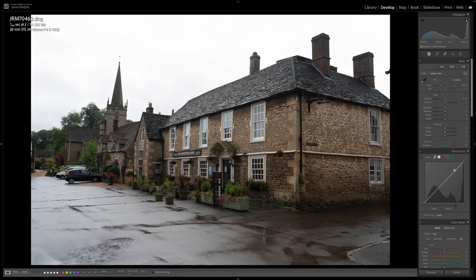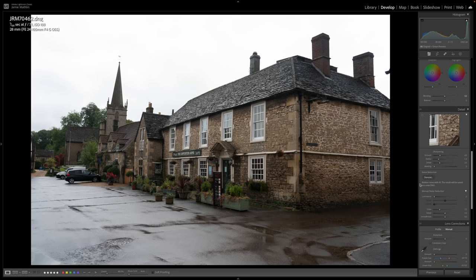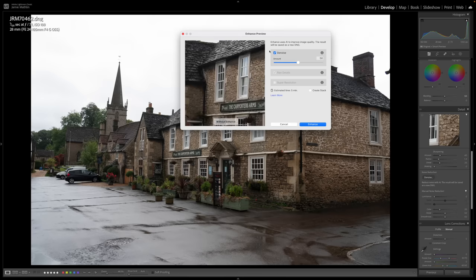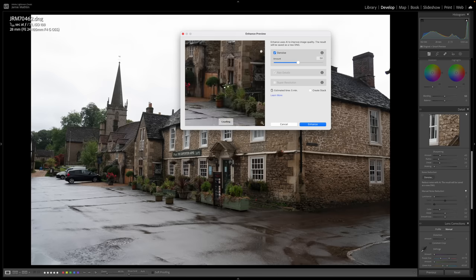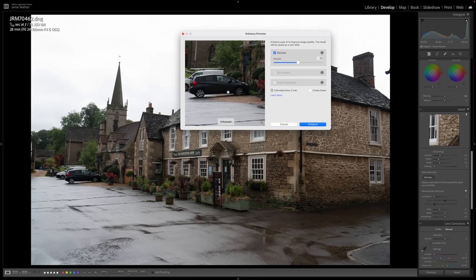Okay, let's get started. So first thing I'm going to do is my normal workflow, which is to go down to detail on the right hand side here and go for the denoise function. Although this was shot at ISO 100 and the light conditions are quite good, actually if we zoom in, you will see that there is a little bit of noise, particularly in the darker areas. I think alongside the edge of this car here, there is a little bit of noise there. But we are actually going to make some changes. We are going to use generative fill here to remove these vehicles. So I will apply the denoise function to reduce the overall noise.